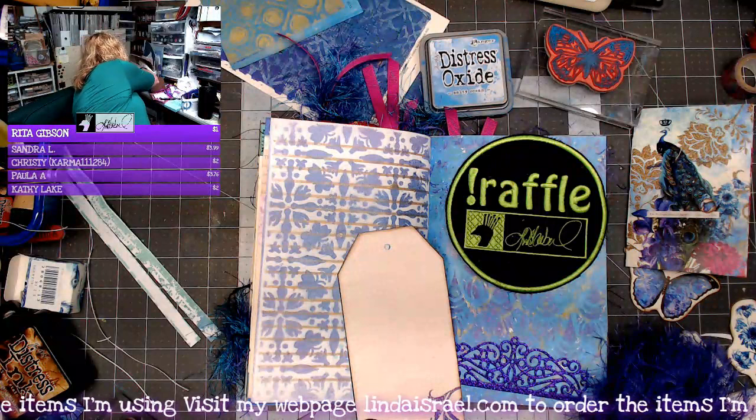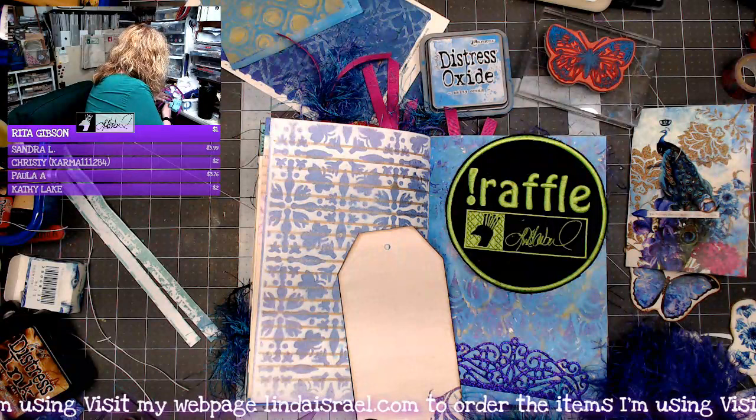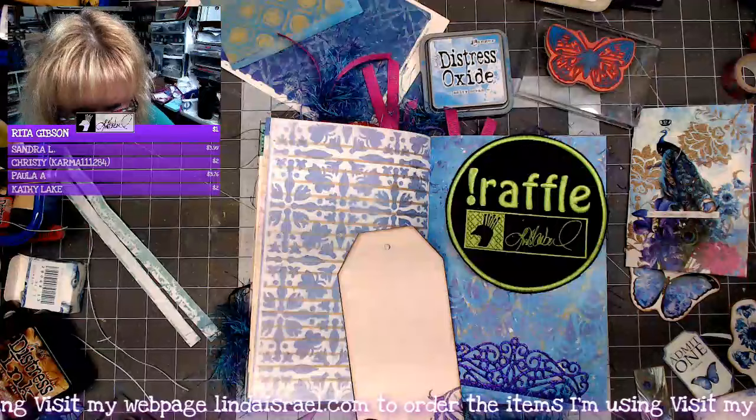You think blues and purples and anything is pretty. I like the blues and the teals and the purples all together. All right. Let's see here. I think I have a little. Oh, I do have some pink left.